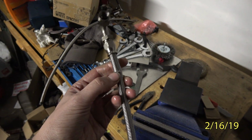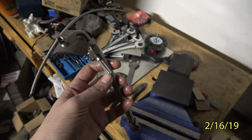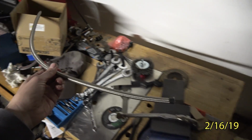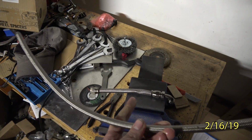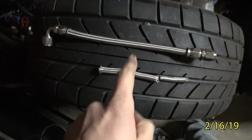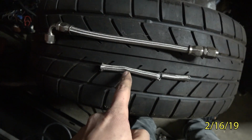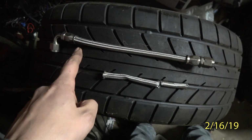So I think I must have kinked the line there and then it built up pressure and blew out one of the ends. So I'm going to pull this guy apart, and I have more line here that I ended up not using. So I'm going to make a longer version of that so I don't get that kink in the middle of it when I torque it down. And hopefully this will fix the problem. So here's the old one and here's the new one. I cut that one in half to get the end fittings off, but you can see where the kink was right there. This one's about 3 inches longer, and hopefully I'll be able to get it on without causing the same problem.